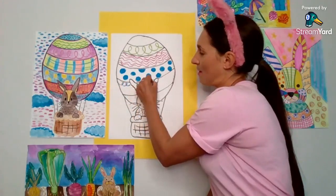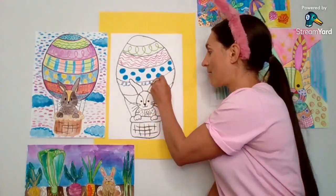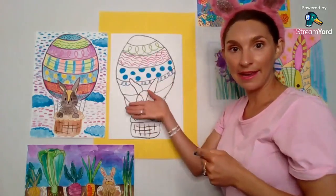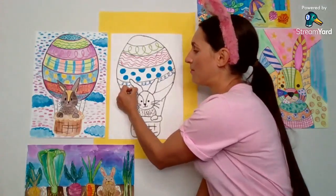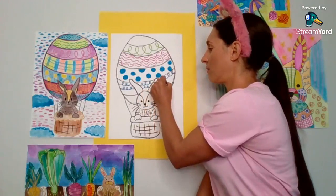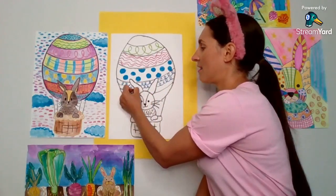Now someone is doing a rainbow color scheme. And lots of different mixed up patterns. Now remember everybody, we're not coloring in our whole balloon with our oil pastels. We're just doing patterns because we are going to paint over the top. So lots of swirls. They're like little mini swirls in this little section.